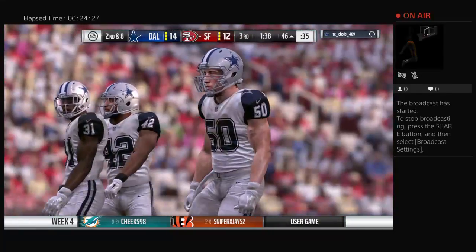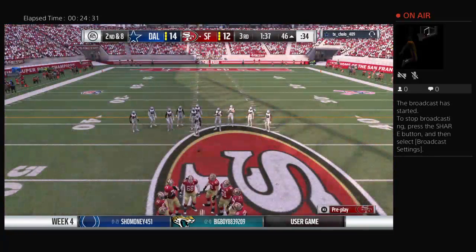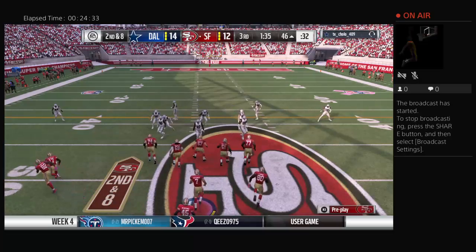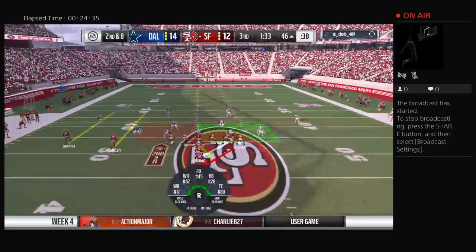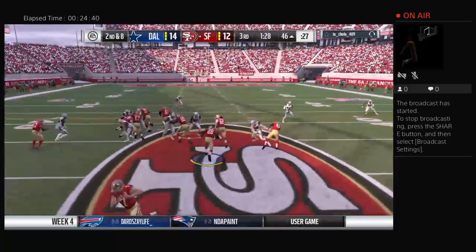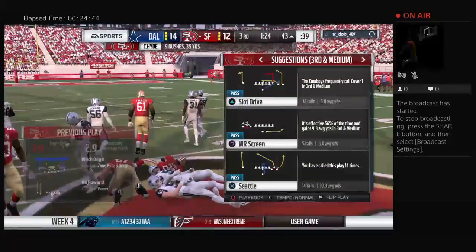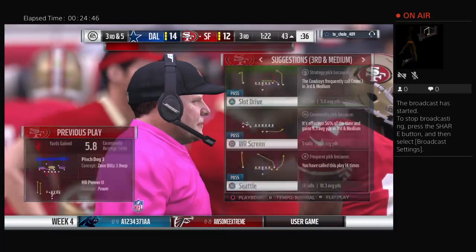Held him to a gain of 2, and that changes the playbook a little bit now for the guy calling plays. 2nd and 8. Now he's got to probably think about going to the air instead of maybe staying with the ground game. They come out here in the eye. Cap gives to the tailback high. And he's going to be met at about the 43. It's a 4-yard pickup there, and it leaves him with 3rd and 5.